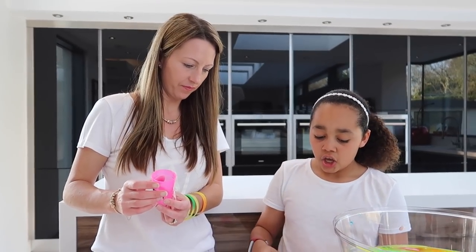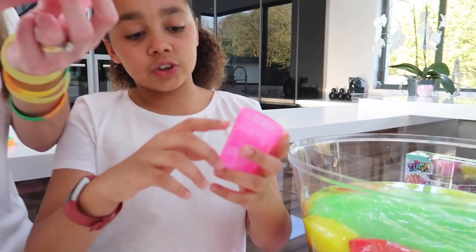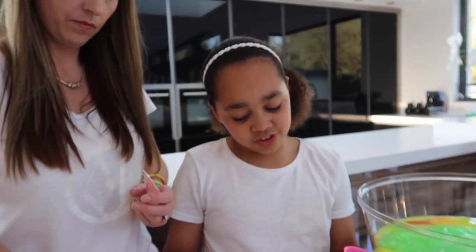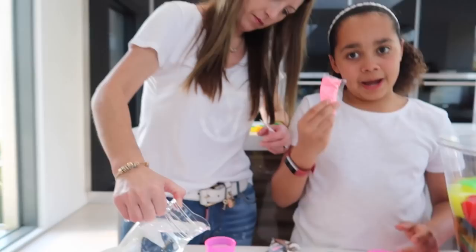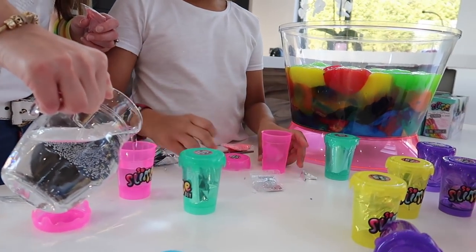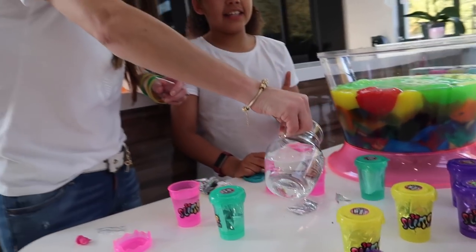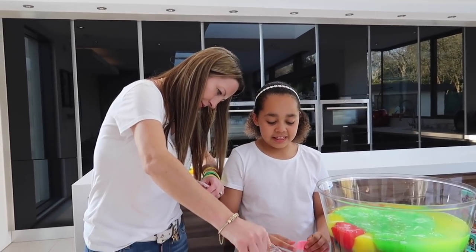So basically, you'll fill this up with water up to this line. Oh, there's a level there. Yeah, with this jug of water. And then add the powder. Then add the glitter if you want it. Then you put the lid on, and then I'll tell you. That's the fun part.